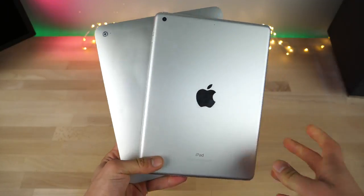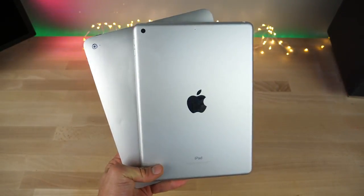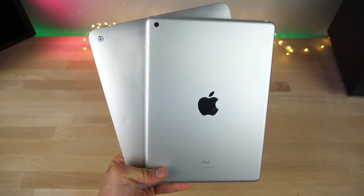But guys, I just wanted to say this new iPad is an absolute bargain. When released, the original was worth $560 in today's money. Now this thing is $329 and you're getting so much for your money.